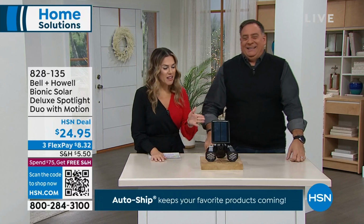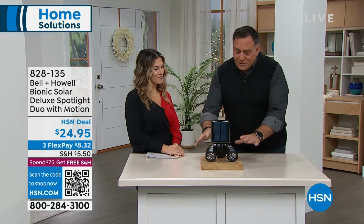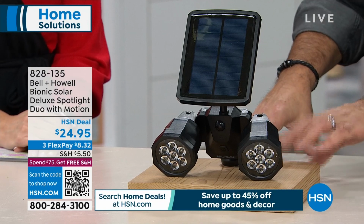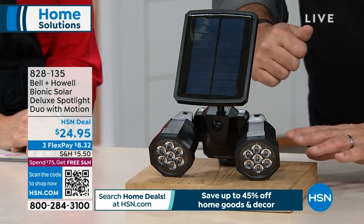Okay. All right. Bell+Howell does it again. They do. Already incredibly popular. Yes. Motion lights and solar and LEDs all coming together to really light up the exterior of your home wherever you want to. No, absolutely. And this light's amazing because there are 14 LEDs on this. It has a massive solar panel. It comes with a stake, so you can stake it into the ground, or you can mount it to a wall, and we'll show you that in just a second.